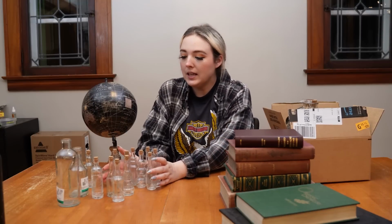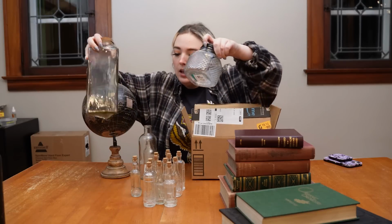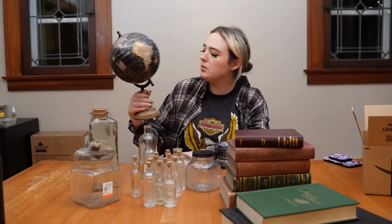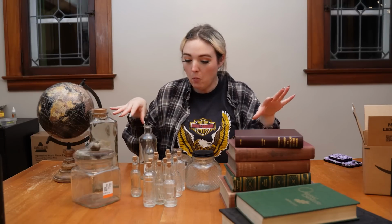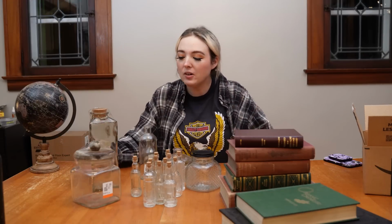All of these little itty bitty teeny little bottles I did get on Amazon. The larger ones I got at Savers, as well as this very fun globe. He was only $10, and I loved that he just fit the whole dark academia vibe that I was going for. Essentially, I want to make these look old. The globe, I think, is good to go, but the bottles really need to be roughed up.